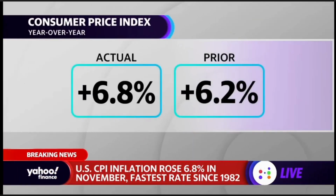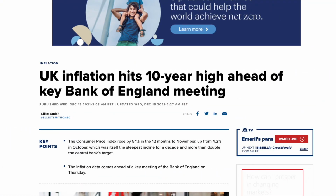2021 has been a crazy year. COVID, new variants, the consumer price index in the US hitting 6.8% in November versus the same time last year, and in the UK just under 5%. So it's never been more important to now start investing into the stock market.